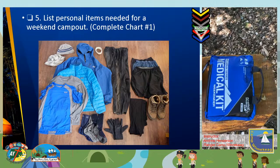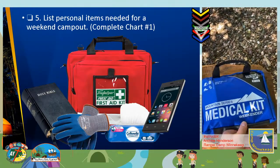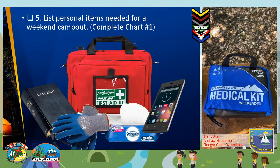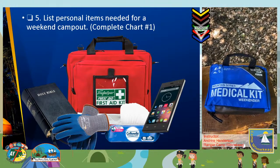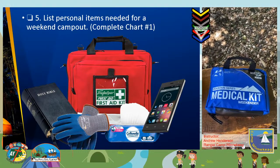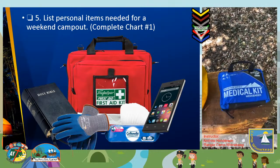I wanted to take a moment here and discuss each of the items that I brought out of my bag. First aid kit, very vital. You never know what you're going to encounter on a weekend campout or even just a hike in the woods in the afternoon. So medical kit, first aid kit is very important.